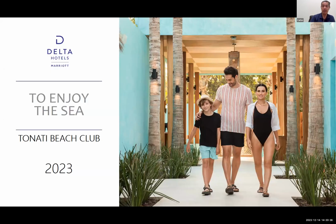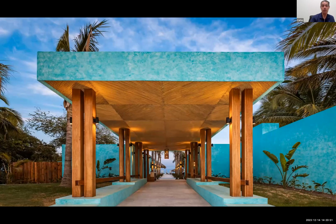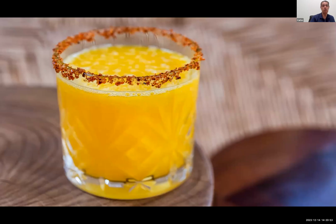Then let's go to Tonati. Tonati is our beach club. It's 10 minutes away from the hotel. We provide, of course, transportation to our guests from 11 a.m. to 5:45 p.m. We serve great food, all a la carte, as well as drinks.